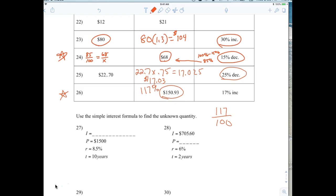Does anybody have a problem with that? Lisa, are you okay with this? Do you understand where I got the 117? Yeah. Thomas? 117%. This right here, 150.93, represents a 17% increase from this over here. So you had to pay 100% plus the 17%. Thomas, is that better? You got to speak up. Is that good or not?